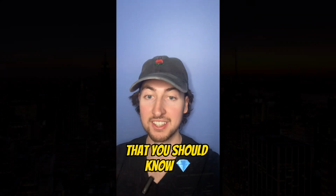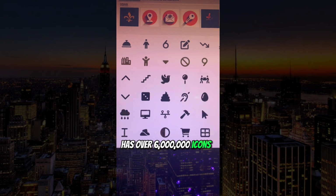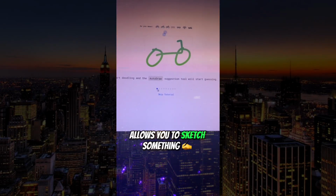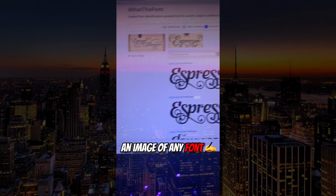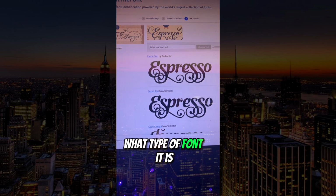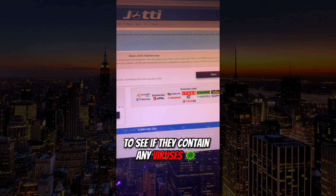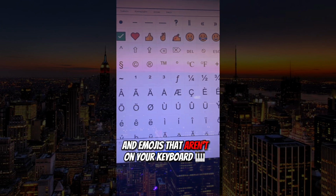There's 5 free websites that you should know, parts 1 to 3. Iconfinder.com has over 6 million icons and a lot of them are free to download. Autodraw.com allows you to sketch something and have AI turn it into a beautiful drawing. Font.com allows you to upload an image of any font and quickly determine what type of font it is. Dotty.org allows you to scan files to see if they contain any viruses. Copychar.cc allows you to copy special characters and emojis that aren't on your keyboard.